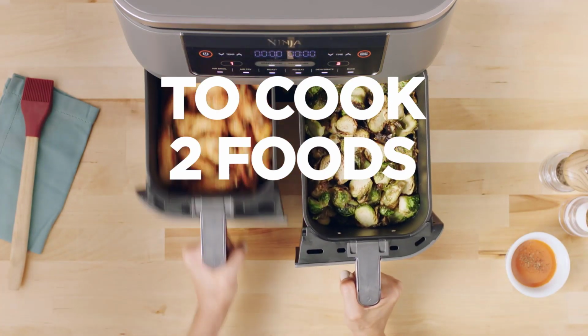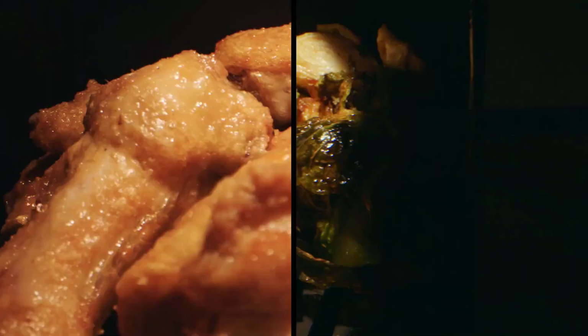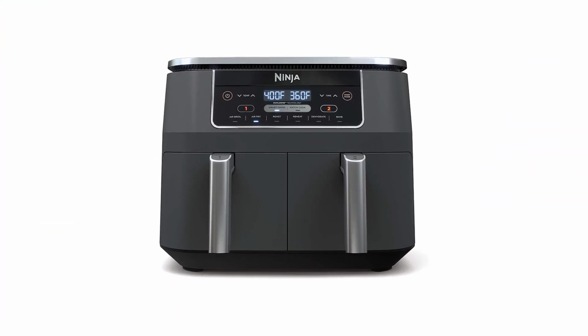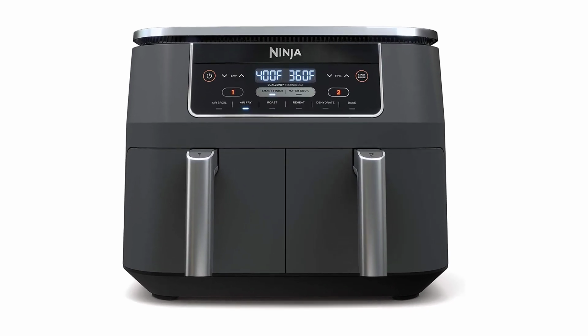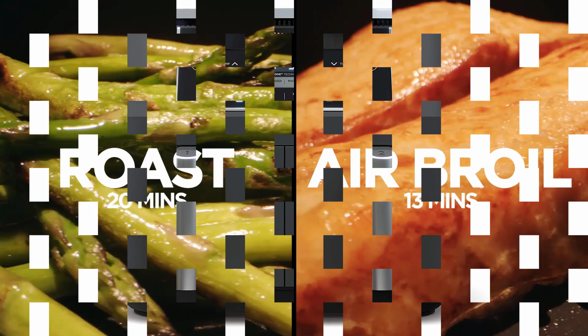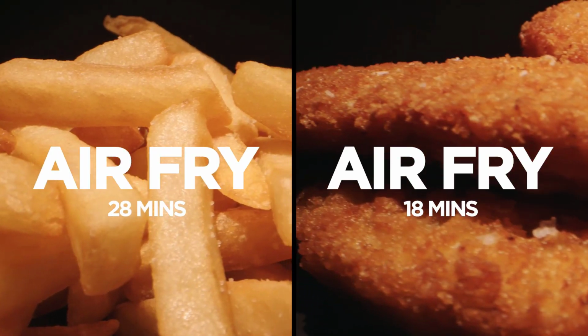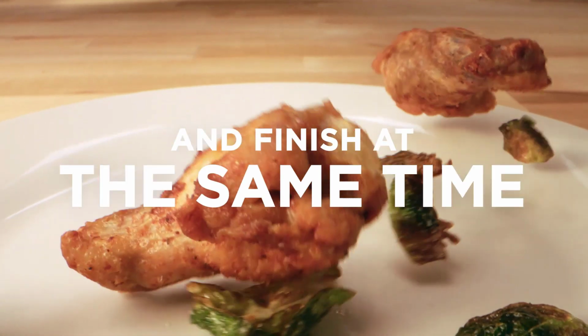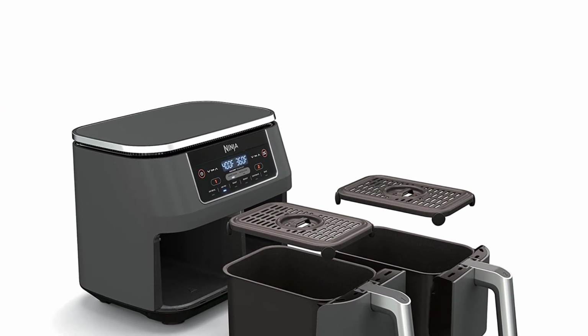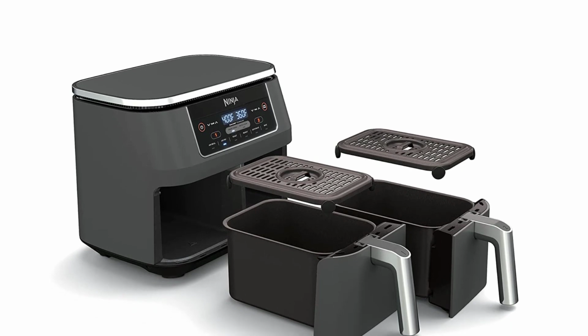Number 4. Ninja DZ201. If you've got a small army to feed, you're going to need more air fryer basket space, and Ninja's Foodie model with 2 baskets has 8 quarts of it, 4 quarts on each side. The beauty of a 2-basket model is you can cook your meats in one basket at the appropriate temperature and cook sides or vegetables on the other, since they often require a lower temp. Or you can just cook boatloads of chicken wings using both sides and feed the entire neighborhood on game day.